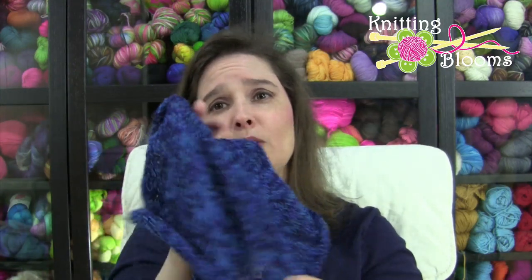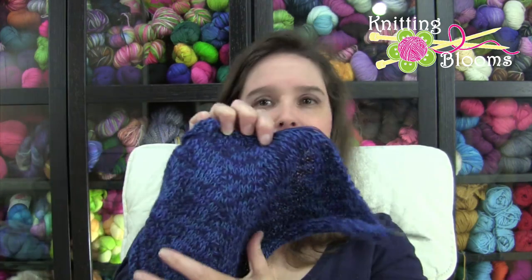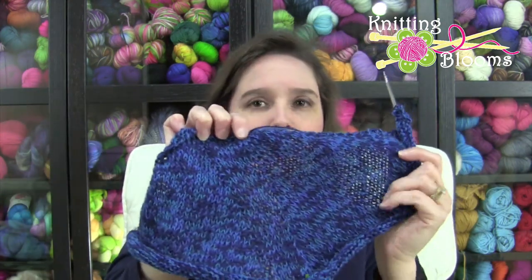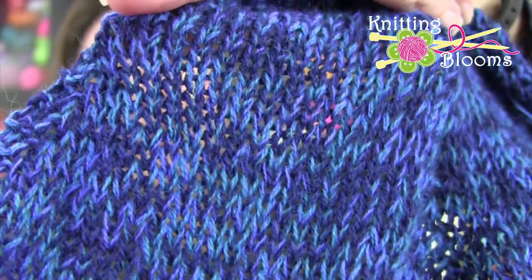But you can see how this looks. You saw it in the cone, and this is how it looks in the fabric. So you get all this variegation because of how the different threads come together. And it is just very, very cool. Let me see if I can get a close-up of the stitch definition. Let's see if it'll focus. I mean, it's just very, very cool.